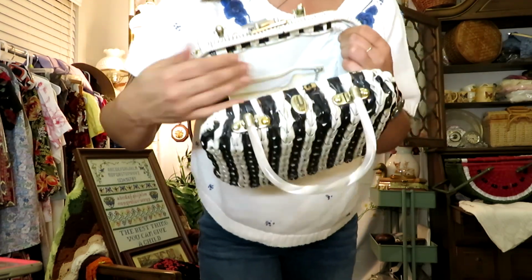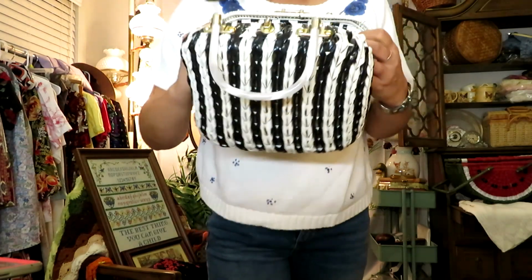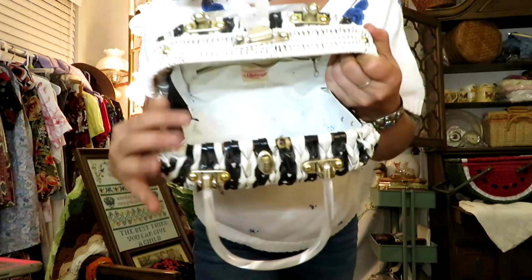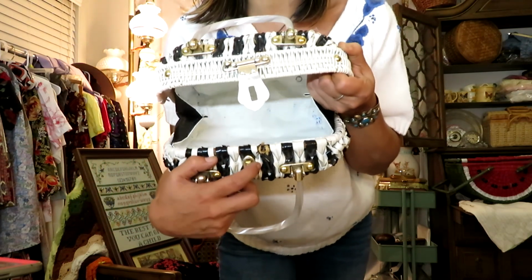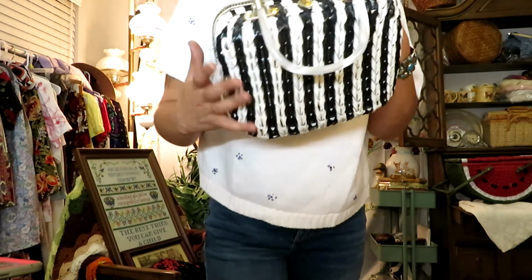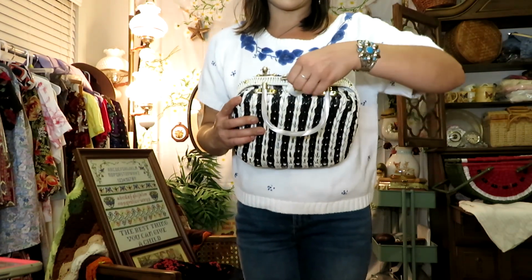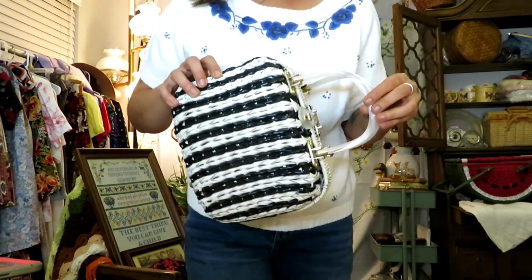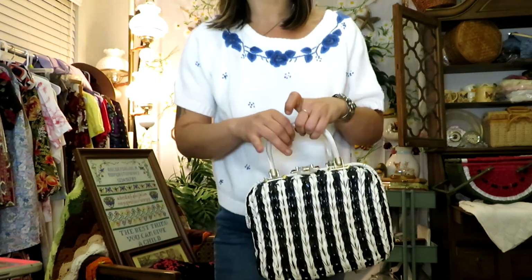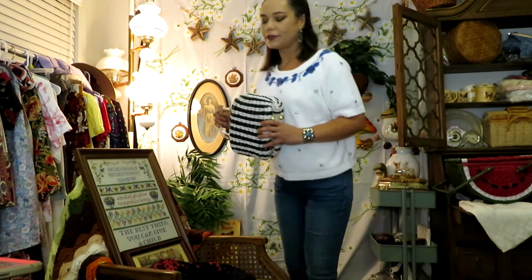One of the reasons I'm showing you this is because the very old purses have a metal zipper. And this is what I was talking about with the scratches. So you can tell there's wood underneath it. That's kind of weird. But yeah. And then you've got your lucite clasp and lucite handles. And anything with lucite in it is, again, highly sought after and very expensive.